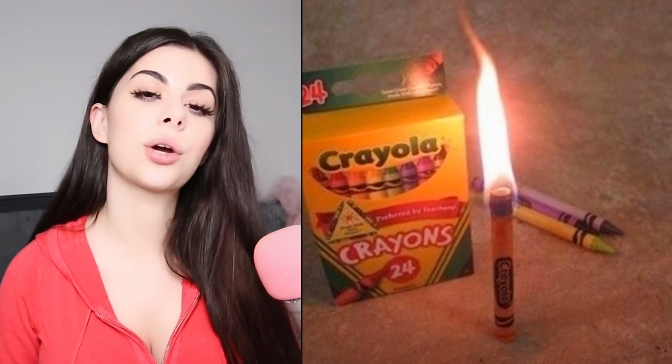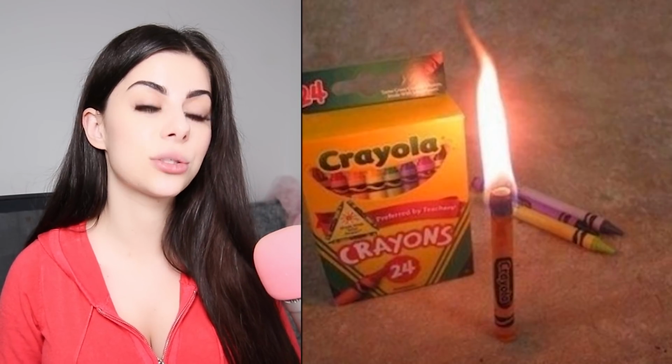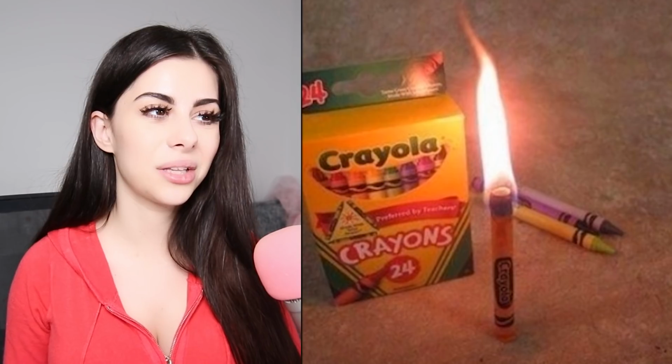Carton, there we go. So a crayon can become an emergency torch if you ever need one. Just don't burn the house down. Emergency torch, only to use in emergencies. You know, like you're stranded in the woods. I don't know why you'd be stranded in the woods and only have crayons with you, but just in case, remember this hack. Maybe I'll always carry a crayon with me.